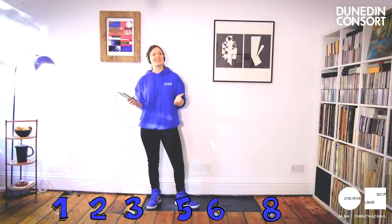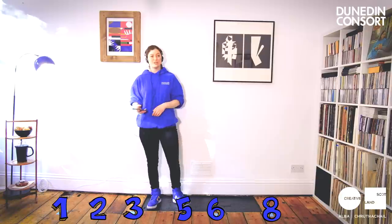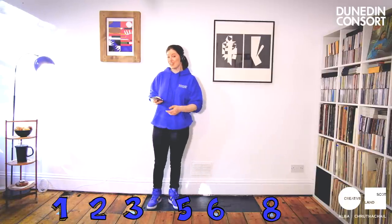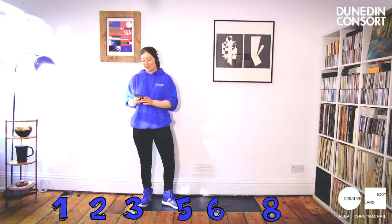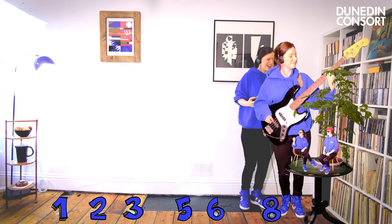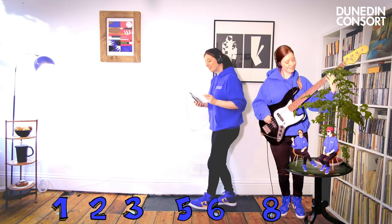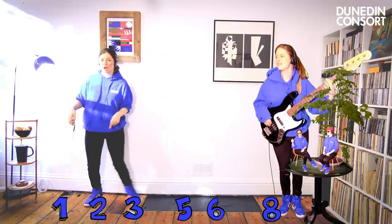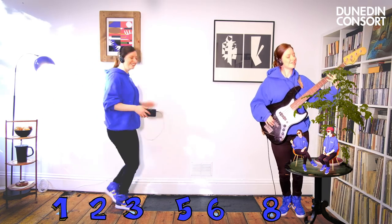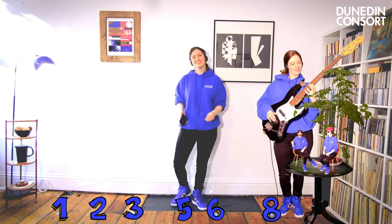Do you remember when we extended the scale as high as we could go on the piano? Well, we can do the same thing with our voices. Shall we try and go to the top and the bottom of our voices? Let's do it twice each and I'll start. Ready, steady, off we go.